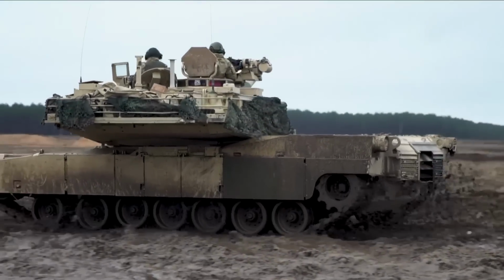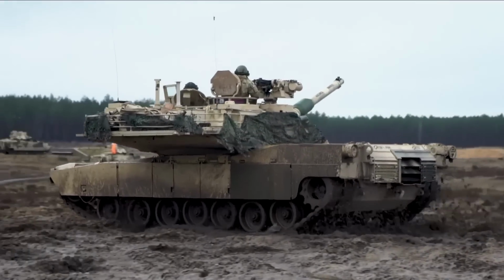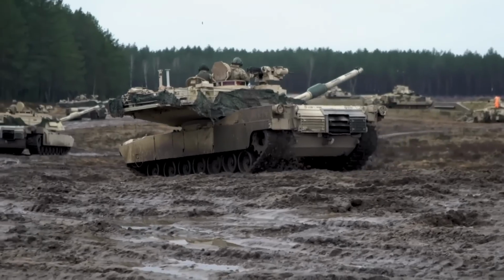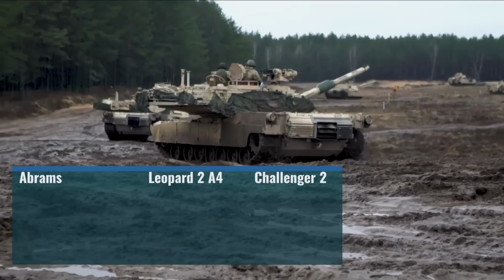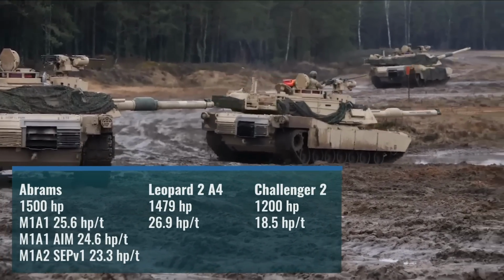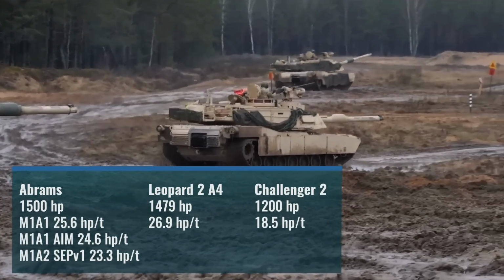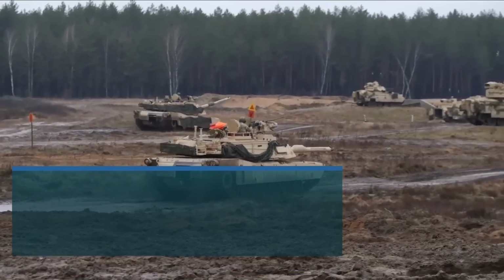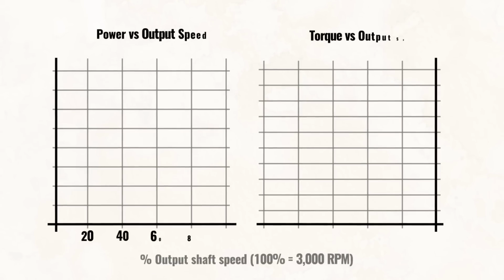Abrams has a power plant that produces 1500 horsepower. Given its weight, it's somewhat worse than Leo 2A4, but better than even the basic Challenger 2. Both Leo and Abrams use transmission with 4 forward and 2 reverse gears, but despite the power-to-weight ratio, Abrams still has superior acceleration. That's because Abrams uses a gas turbine, while Leo and Challenger use diesel engines.